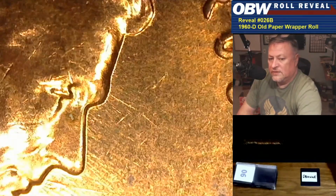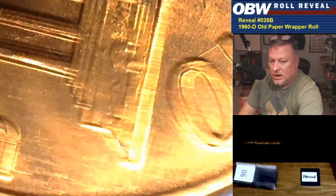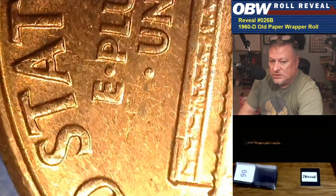And they are roll reveals of original rolls that no one has seen since the rolls were wrapped who knows how many years ago. In some cases, they're original bank-wrapped rolls that we know were wrapped the year the coins were new. In this particular case, this roll was just a roll that was wrapped at some point because a hoarder wanted to save a bunch of rolls. And we're going through it now and looking at it for die varieties.